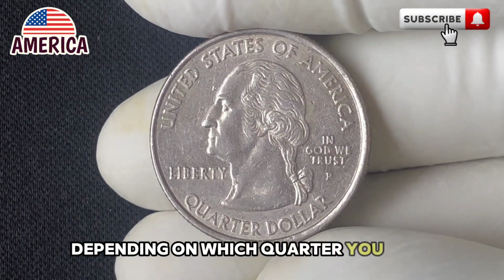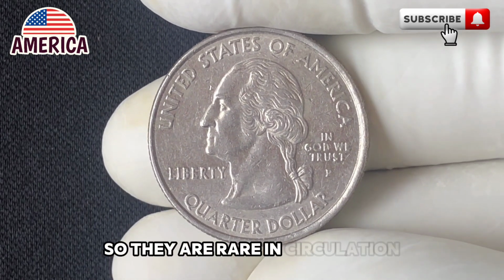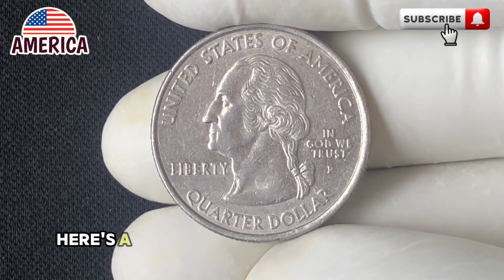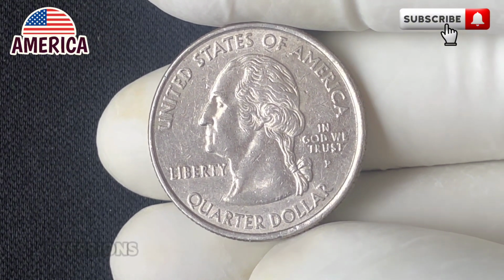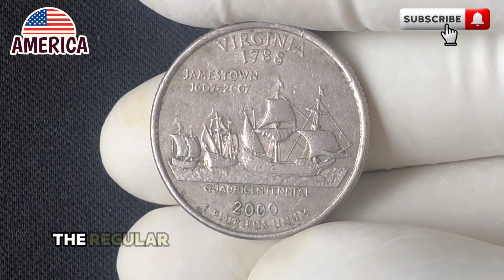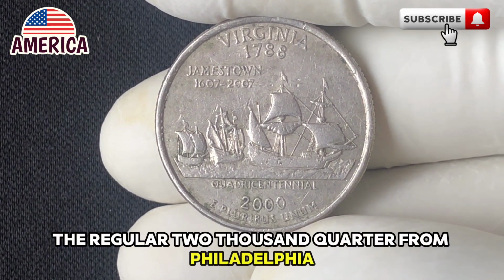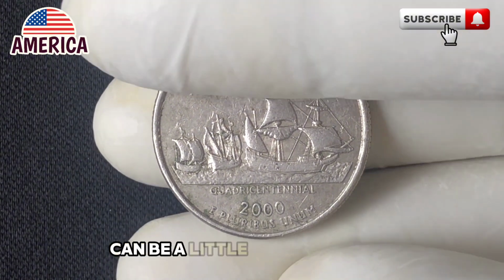Depending on which quarter you have, the U.S. Mint produced millions of these quarters, so they aren't rare in circulation. Here's a quick breakdown of the mintage numbers. Proof and silver proof versions were made in smaller quantities. So, as you can see, the regular 2000 quarter from Philadelphia or Denver isn't rare, but the proof versions from San Francisco can be a little more valuable.